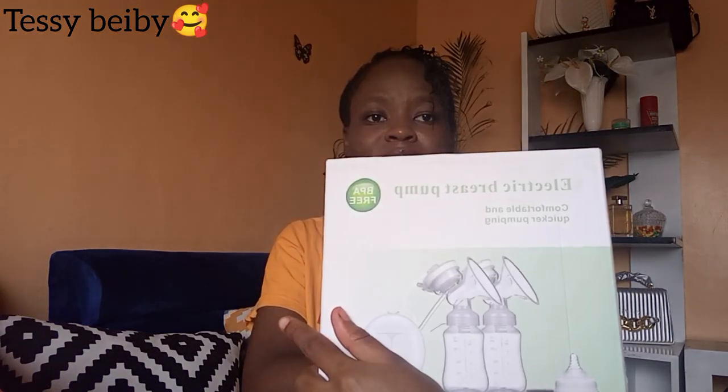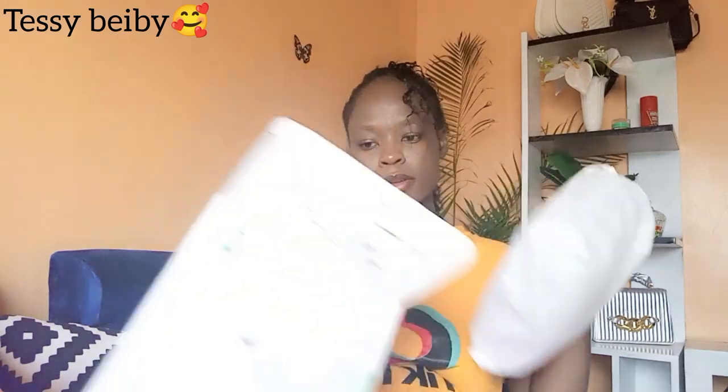Another thing, it's this electric breast pump. It's two in one, something like that. It was going for 1,600. Let me just open it for you. So yeah, it's electric. I didn't want to buy the manual one because people are saying it's tiresome. So I just wanted something electric.